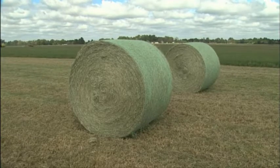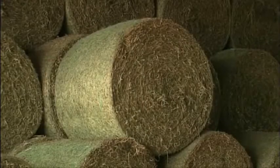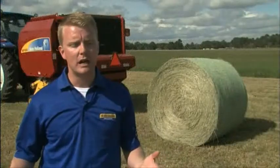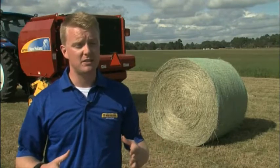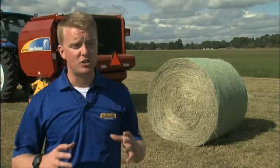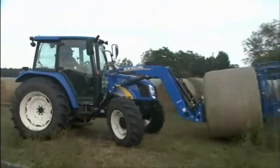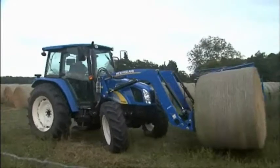First is bale density. When we talk about bale density, there's a difference between a low density bale and a high density bale. We typically look for that density value to be around 10 pounds per cubic foot, which means that that bale will have the ability to shed water a little better and hold up to more moves a little better as well, depending on how many times cattlemen are moving it before they're feeding the bale.